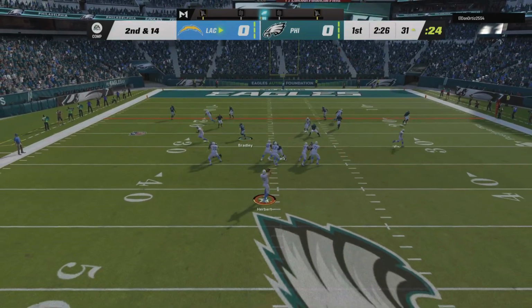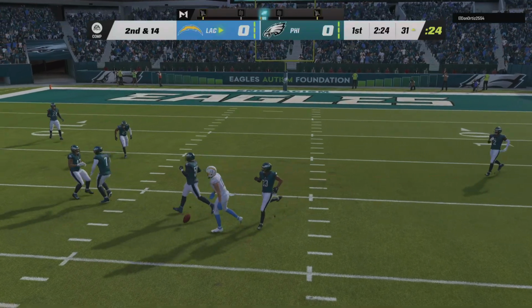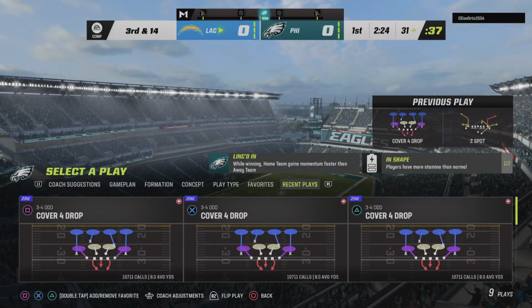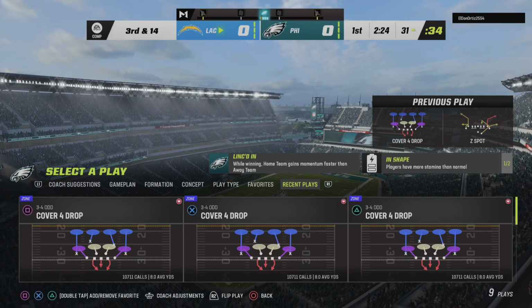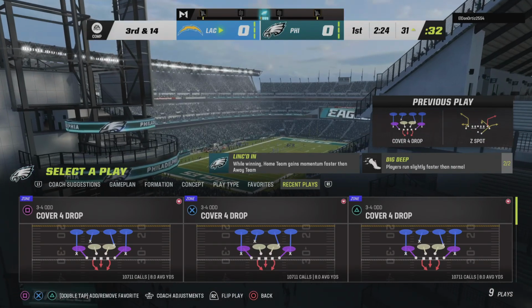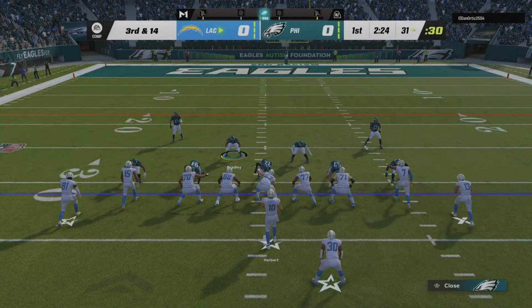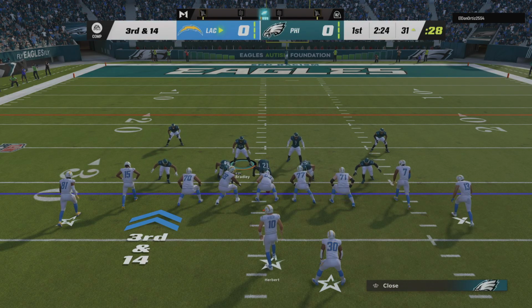Another try after the 1st down sack. Herbert. Now, quick throw there, going to be batted away and incomplete. The quarterback got away with one there. Looked like he was in line for a pick, but instead it's knocked harmlessly to the turf. 9th play of the drive coming up, and certainly not an easy one on 3rd and long.